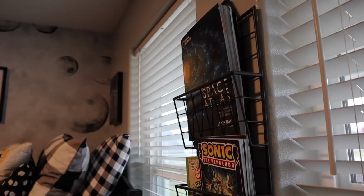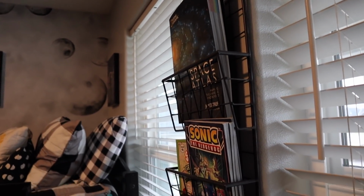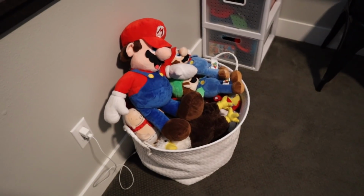In this bookshelf, or little shelf thing that is hanging between the boys' windows, I just put some of their favorite books that they just got for Christmas. And then of course we have all the stuffed animals in here.